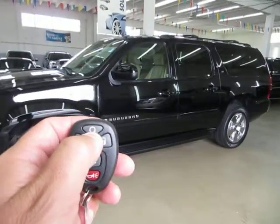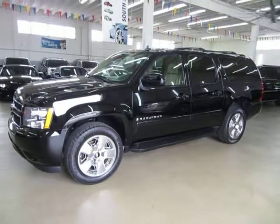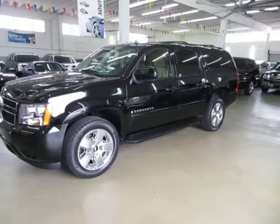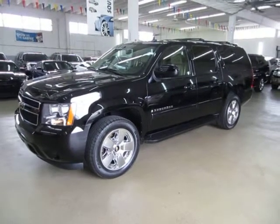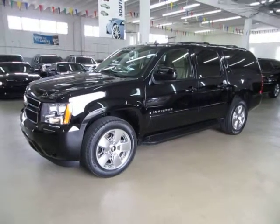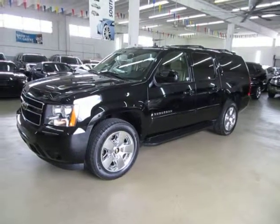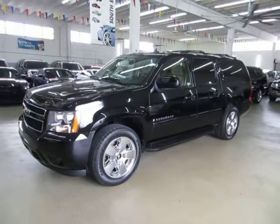You press and hold this little circle up here, and the car turns right on. This is a really neat feature, especially in the summer when it's nice and hot. As long as you had the air conditioning on when you last left the vehicle, when the car comes on, so will the AC, and it will cool down the car for you. And it does the opposite in the winter. As long as you had the heater on when you last left the vehicle, when the car comes on, so will the heater, and when it reaches enough temperature, it'll warm up the car for you.